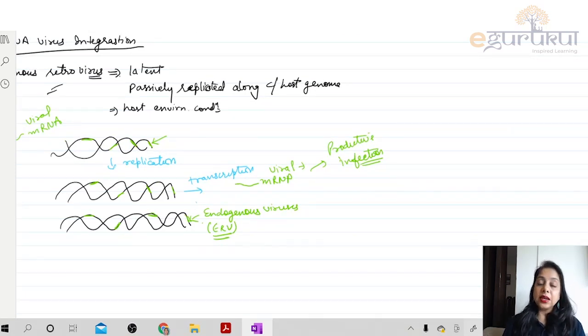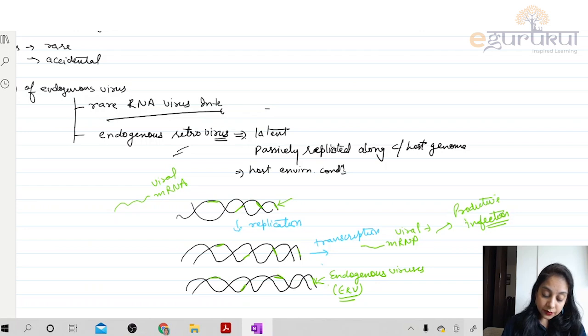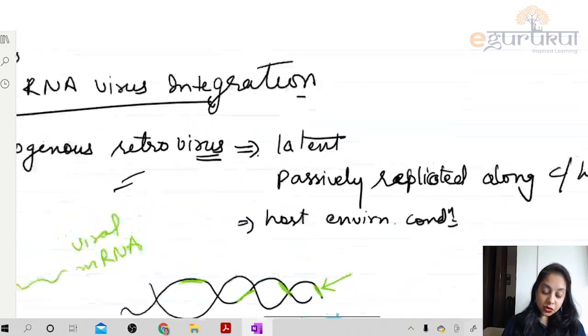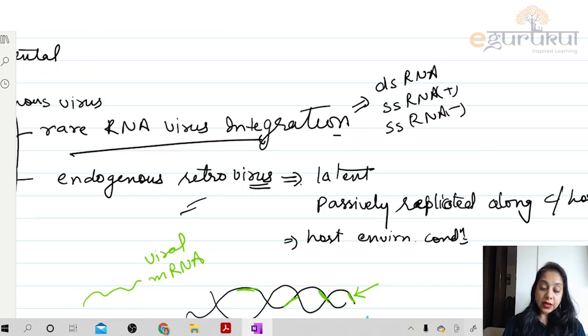Now, our case is the rare RNA virus integration and the double-stranded RNA. Our case is this rare RNA virus integration. That is our SARS-CoV-2 virus integration. That is our major area of concern today. The double-stranded RNA, the single-stranded RNA, the single-stranded RNA negative. These viruses do not get transcribed, so they are unable to integrate themselves into the host genome, right?